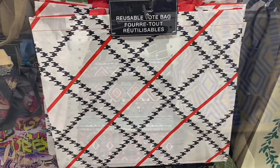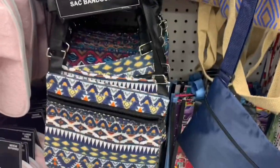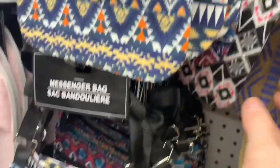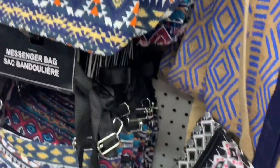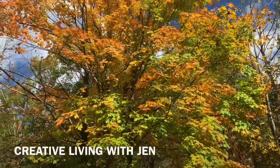Reusable tote bags. They had a lot of new messenger bags today as well. Tons of new prints and patterns, just very similar but different color options. Some maze pens, and that's where I'm going to end it for today's video.